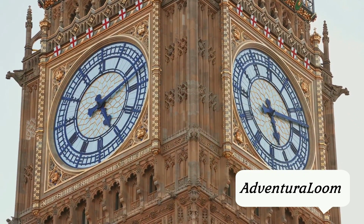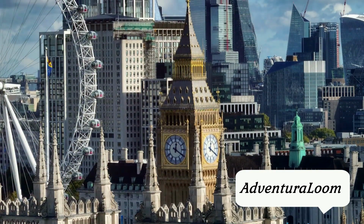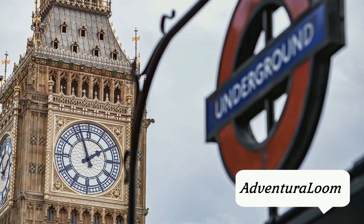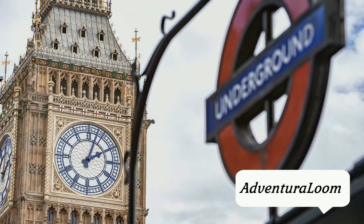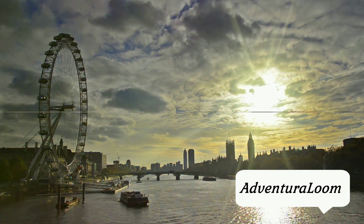Then, there's Big Ben, the great bell of the clock tower, whose hourly chimes have been a comforting presence in London's soundscape for over a century and a half. Its iconic status is undeniable, serving as a symbol of time and continuity amid the city's ever-changing landscape. The Houses of Parliament and Big Ben, the ultimate symbols of London.